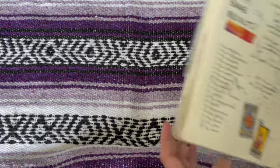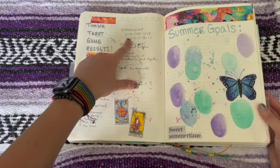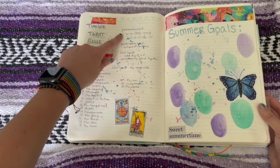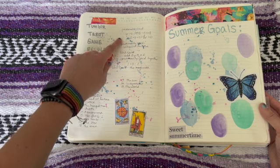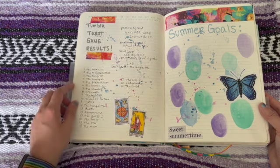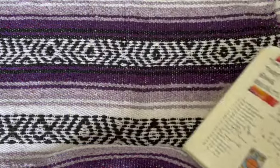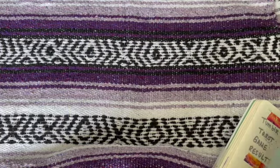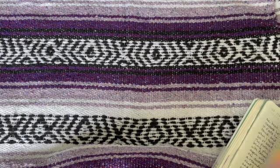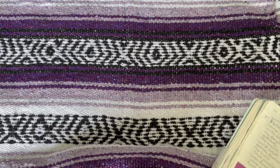This one was kind of fun. This was a tarot game that I saw on Tumblr, where you add up your birth year, your birth date, and the numbers in it to get your personality card, and then add the digits of your personality card to get your soul card. So my personality card was the Wheel of Fortune, and my soul card was the Magician. I thought that was kind of a neat game thing.